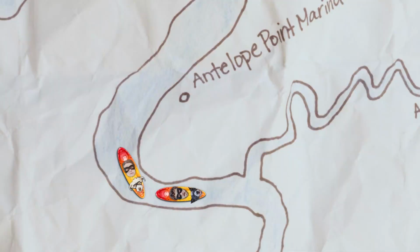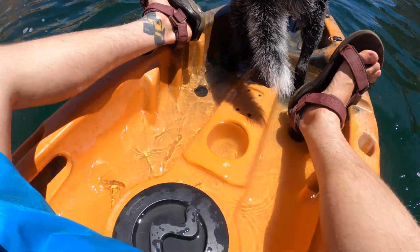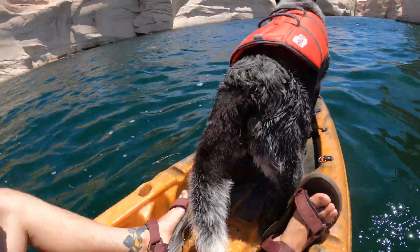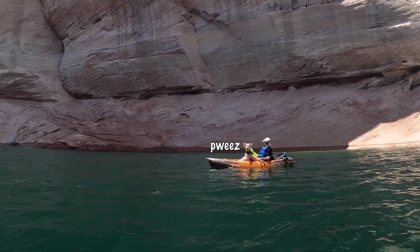We'll make it. It took us about an hour to get through the channel into the canyon, and by that point I had taken on a bit of water. We might capsize before we get much further because Rocky, as cute as he is, stands on the nose, he is sinking us and we're filled with water. That's all water. From there on, it was pretty calm, even though Rally wasn't.